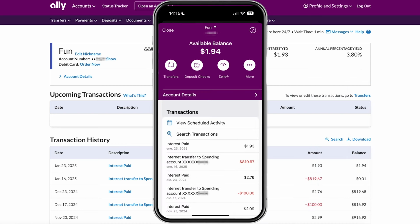Their mobile app, although it has the same features, is a little bit better designed though. I do like how they have 4 main buttons, including transfers, deposit checks, Zelle, and then there are more options. So yeah, the main things that you'll be doing, mostly a transfer or deposit, are just right there in front of you, which is great.